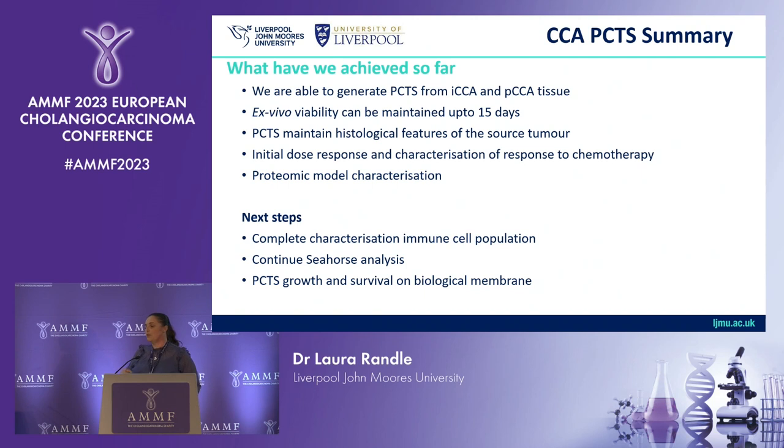So moving forward, we've got a lot more work planned with the immune cell population, with two students coming on board over the summer, initially characterising the activation status and the presence of the cells and how they are retained in culture, and then how we can start to manipulate those to potentially make them more responsive to immunotherapy. We'll continue with the Seahorse analysis, and we've also got some very, very initial work now where we're actually putting our slices onto some biological membranes to see whether they can start to proliferate in culture.